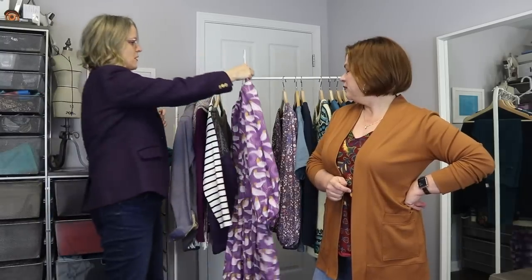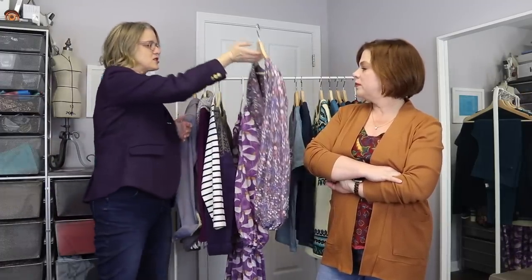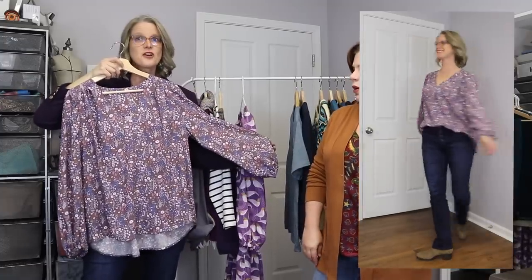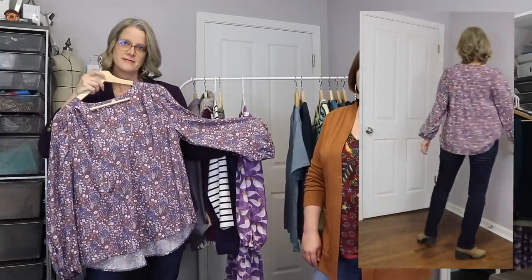Right? So I love this. I love this. I got some tan booties. That was one of my planned purchases this fall, was some tan booties. Another thing that I totally love. Same pattern. This is also the NYX top, Closet Core. So you've seen it now in a top, and you've seen it now in a dress. Yeah, we got our money's worth of that pattern.